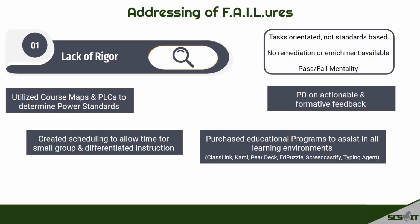So we did a lot of PD on actionable and formative feedback. This was something that we really want to address internally from our staff comments. And it's been very helpful, as it has helped us create more PD environments or more conversations that our staff are really looking to their peer models. And they're taking a lead too in helping discuss what is good feedback, what is actionable feedback, what feedback can actually help our students.